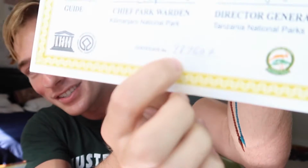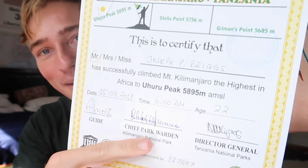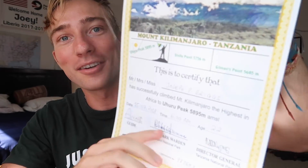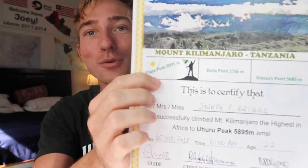And then when you finish and make it back down to the ground, they give you this little certificate. Everyone's is signed by the director general and the chief park warden. So I was number 987,607 to climb it. So I made it in the first 1 million. They have your name, date, age, all of that on it to certify that I made it all the way to the top of Kilimanjaro and through the Uhuru Peak.